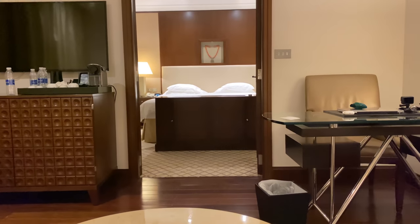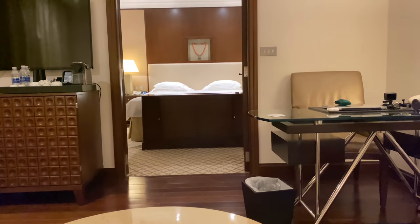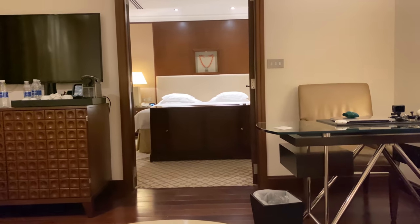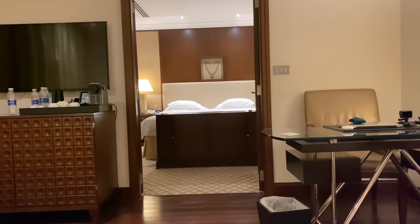So guys, I've just finished showering. I freshened up. It's exactly 2:11 in the morning and it just hit me and I'm just realizing what I'm actually gonna have to do. As you can see, I'm wearing the bracelet. It is waterproof, if you're wondering. So I'm not allowed to take it off.